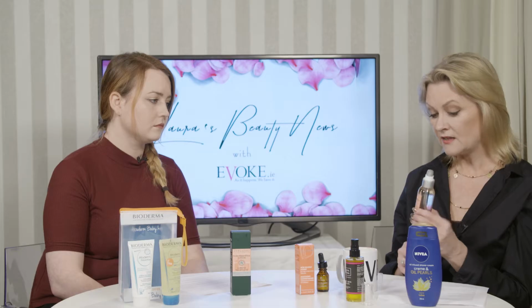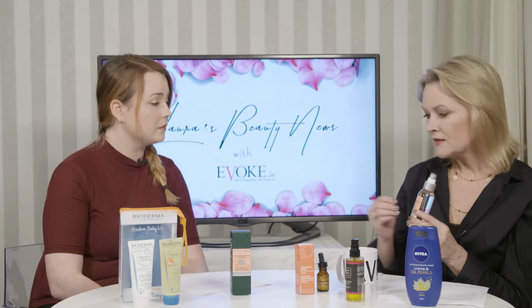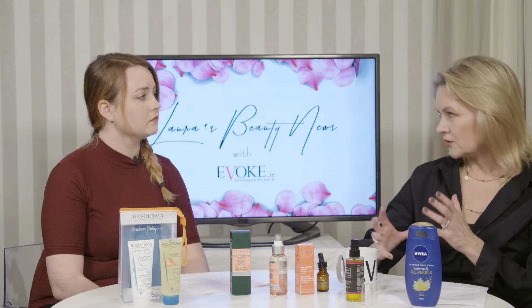Now this, as you can see, is quite a substantial amount in here because you're literally going to use the smallest pump of it. A drop. Yeah, a drop. I would say use it every day, whether you've washed your hair or not. Just run it through the length of your hair. It has jojoba, it has Metafoam, it has provitamin B5. So it's actually going to get rid of frizz, but it also builds the strength of the hair. So you're actually treating the hair as such.